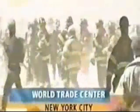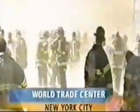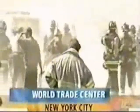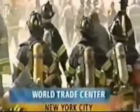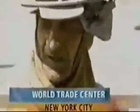He tried to get his men out as quickly as he could, but he said that there was another explosion which took place, and then an hour after the first hit, with the first crash that took place, he said there was another explosion that took place in one of the towers here. He thinks that there were actually devices that were planted in the building.